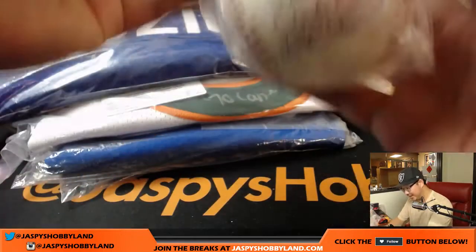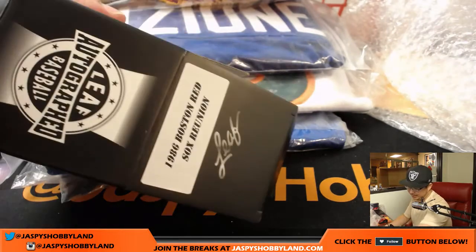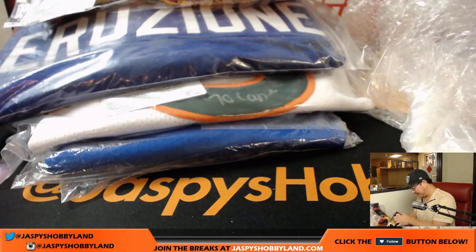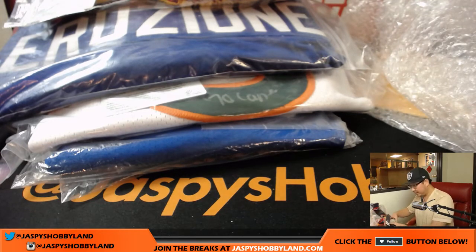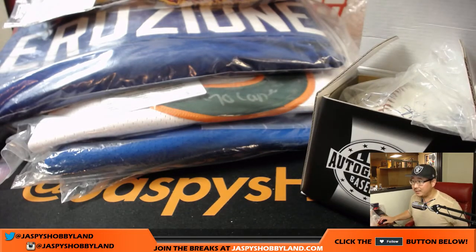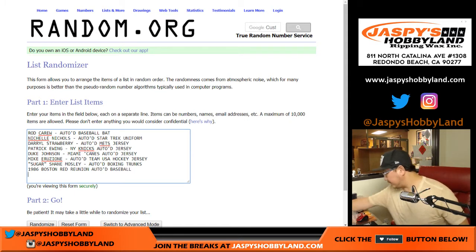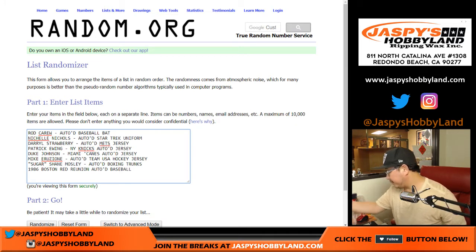Nice, I don't know if it's the entire 25 man roster, but it's from the 1986 Boston Red Sox reunion, I guess. They got everyone's autographs from that reunion. That's pretty nice. Autographed baseball. Nice. We've got a few more things left.